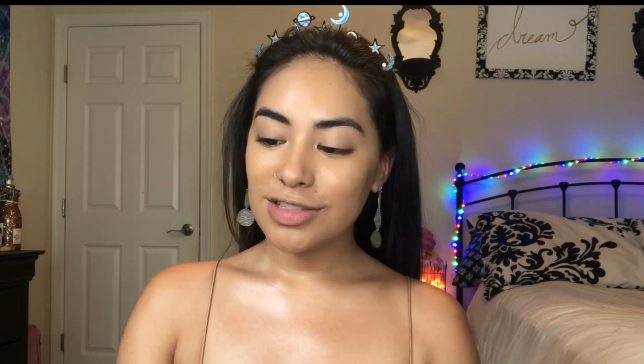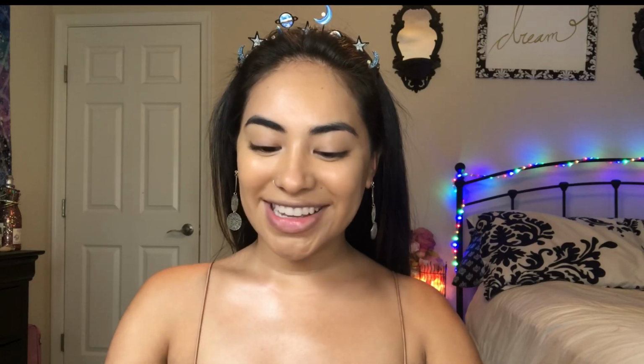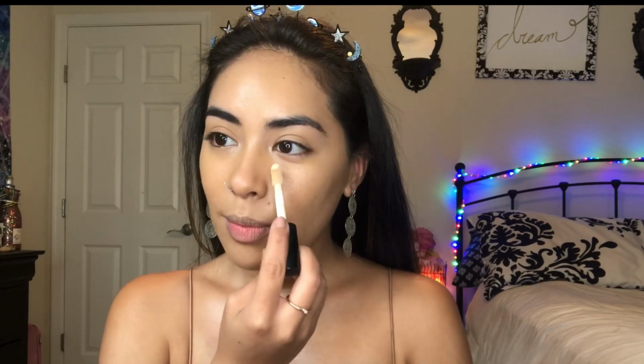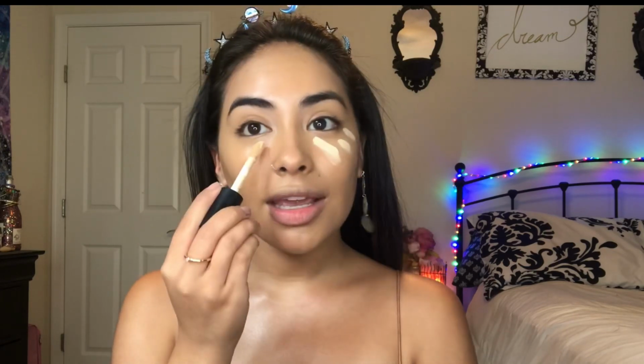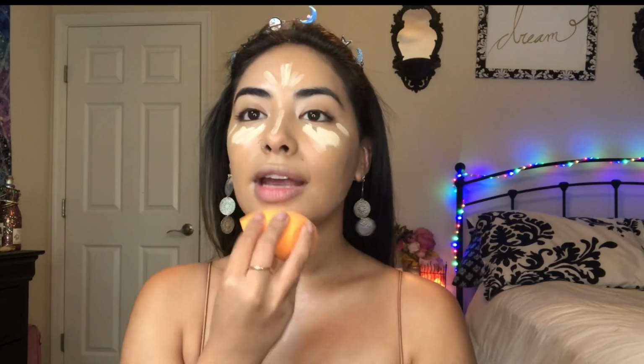For concealer, I'm going to use this one from e.l.f. This is the 16-hour camo concealer, and I'm going to use the shade medium peach. This is really light, so I've used just a little bit, but I love how full coverage this is, and it's thick and it lasts me all day. And I'm going to take a Real Techniques sponge to blend it out.